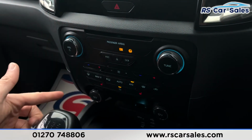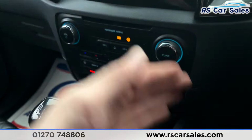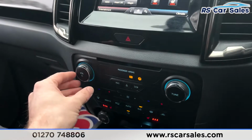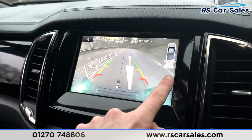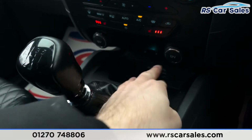You've then got your temperature controls, which you've also got as physical buttons down below. Heated seat controls for both front passengers, and it is a dual zone climate, so you can control each side of the vehicle's temperature independently. You've also got your stereo controls just above as well. Now put the vehicle into reverse, you'll see your reversing camera as well as a visual display of your rear parking sensor as well. Coming down, you've got two 12 volt connection points.